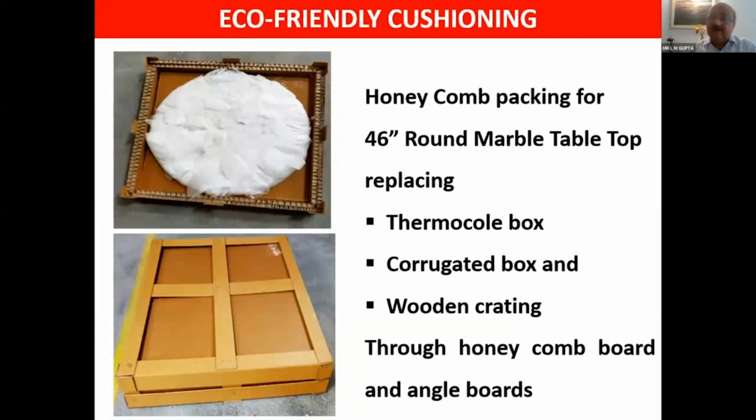So here we are doing away with the thermocol box, the corrugated box, and the wooden crating. It is totally eco-friendly, and of course it is quite costly, but it matches the combined cost of the thermocol box, corrugated box and wooden crating. This is one of the latest developments, and it is being used at quite a few places also.